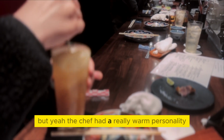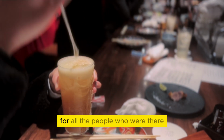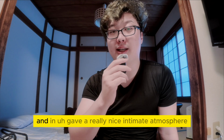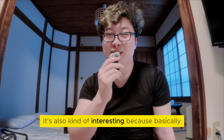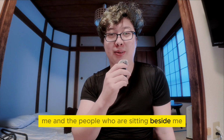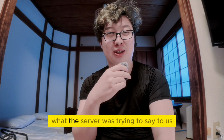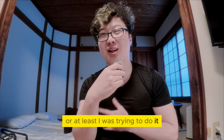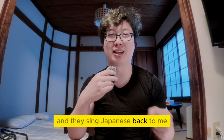The chef had a really warm personality, and he was the one doing all of the grilling for all of the people who were there, and it gave a really nice and intimate atmosphere. It's also kind of interesting because the people sitting beside me were trying to speak Japanese, and I was trying to speak English. We were trying to understand what the server was trying to say to us, or at least I was, and I didn't really understand what they were saying, so it's like me saying English and them saying Japanese back to me.